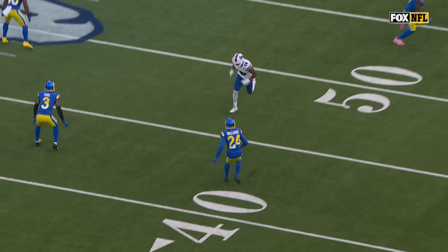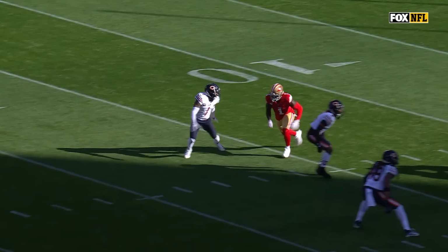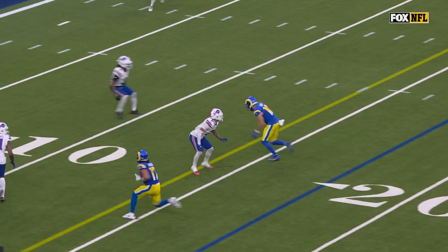Amari Cooper, this guy's been just a world-class receiver. Look how he continues fighting and comes back to the ball. You got Hollins running a simple post route, and he beats Williams, but he's got Kinchins coming across the field. Deebo Samuel, he's going to go over the defense across the field, but watch him now track back to the football. Catch, again, zone defense.